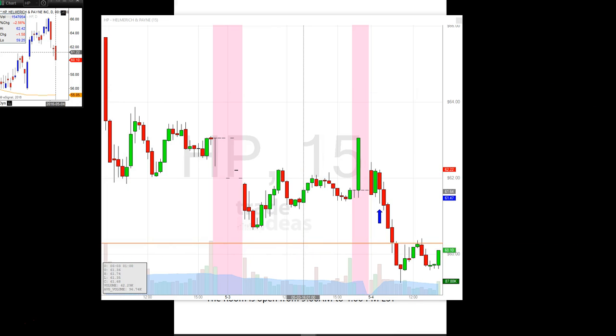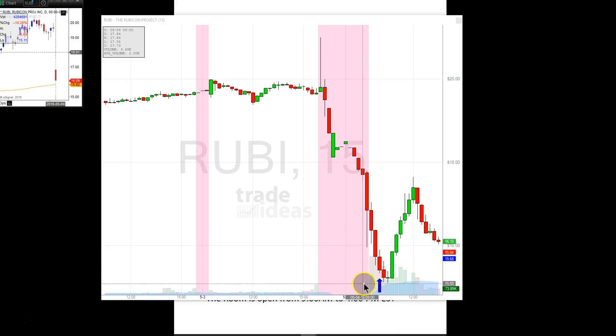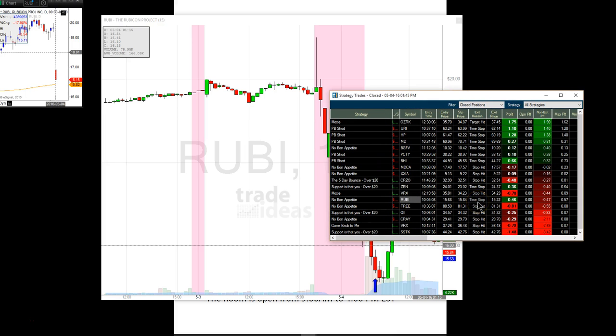The other one was Rubicon. Let me just click on it. Rubicon was another short. The short for Rubicon came at 15.68, which is right about here. You notice how it came all the way down here and got stopped out on a time stop, 46 cents to the good.